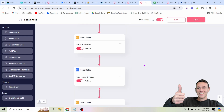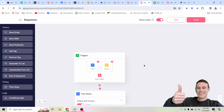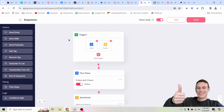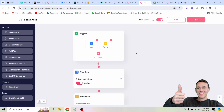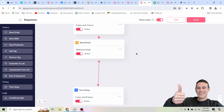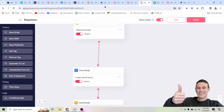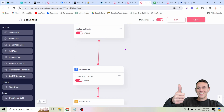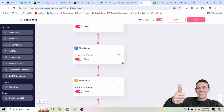So what you're looking at here is an email sequence. Now, this sequence is triggered when somebody puts their information into the landing page, right? We're going to build a landing page using these pre-made templates, and then once somebody comes here and puts their information in, we can actually send them emails automatically. And of course, we can also generate these emails using ChatGPT, so we don't even have to type them out manually. If you look here, you can see that we're sending an email, then there's a delay of 1 day, and then we're sending another email, and then there's a delay of another day, and then we're sending another email.